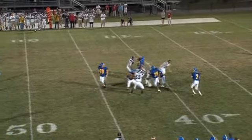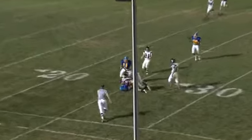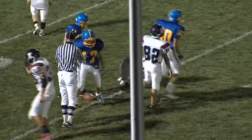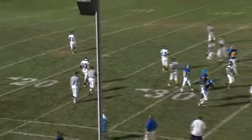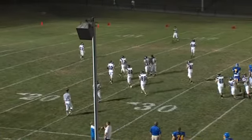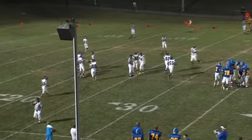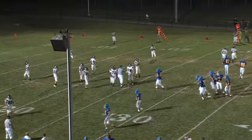Wilburn takes the snap in the shotgun, looking to throw, throws deep, wobbly pass. It's pretty short, but it looks like Corey King goes up between 2 defenders and brings down the catch right at the 25-yard line. Yeah, good job going back to the football. The pass was pretty wobbly going down the field, but he goes back and catches the football at its highest point and makes a good catch, moves the chains, and keeps you in possession of the football.